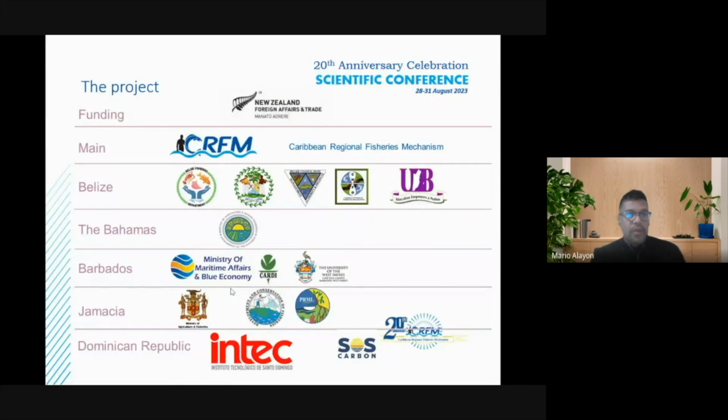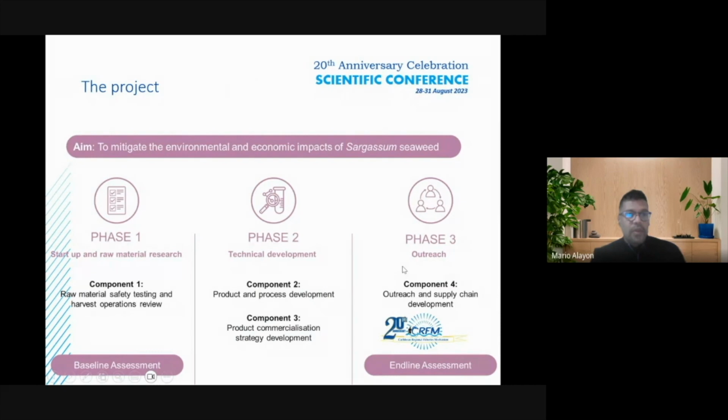So the project: based on all the issues of the Sargassum in the Caribbean, the New Zealand Foreign Affairs and Trade decided to fund a project to look for solutions in the Caribbean. Our main collaborator is the CRFM, but we also have collaborators in different countries in the Caribbean that include government institutions, universities, and some private sector. The main goal of the project is to mitigate the environmental and economic impact of the Sargassum.